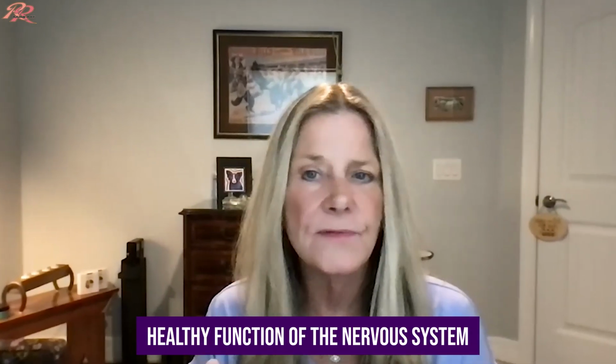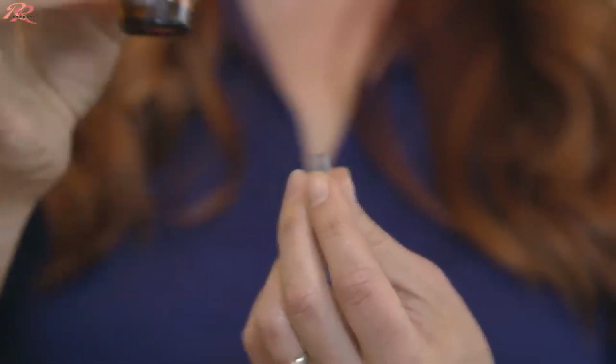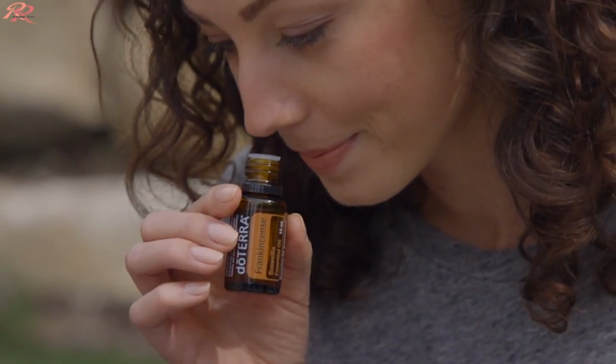Frankincense is known to promote cellular health, supports healthy function of the nervous system and immunity, and can be consumed daily for internal benefits. When in doubt, get your Frank out. When inhaled or diffused, frankincense induces feelings of peace, relaxation, satisfaction, and overall wellness. Frankincense is probably my favorite oil.